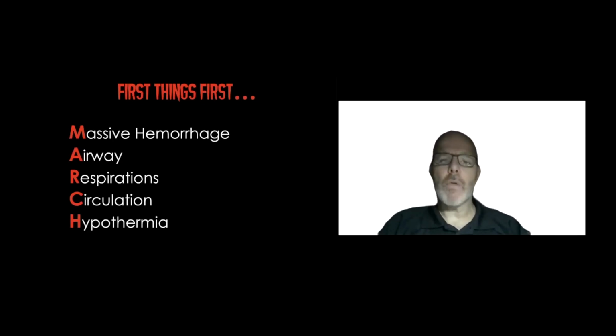Then I get to the R, the respirations. It's at that point that I'm thinking of putting a needle in your chest, if I suspect a tension pneumothorax. It's at that point that I'm determining whether or not your overall breathing adequacy is good, because you can have an intact airway and totally be breathing not good at all. So at that point, I should probably fix that.